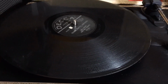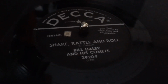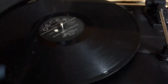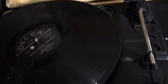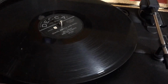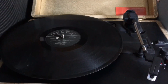I chose a piece of early rock and roll history. What we've got is Shake, Rattle, and Roll, Bill Haley and his Comets. I used to think it was Bill Haley and the Comets, but apparently it's Bill Haley and his Comets, which I thought was kind of interesting. But I think this disc is as clean as we're going to get it. Nice and clean. So let's take this for a spin.